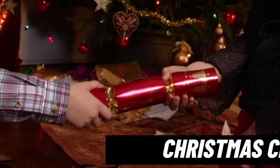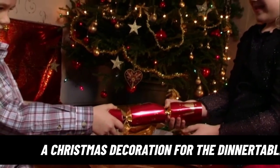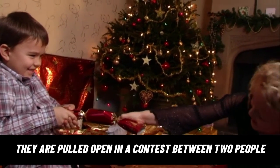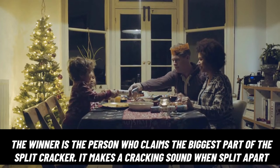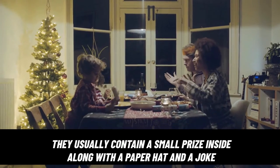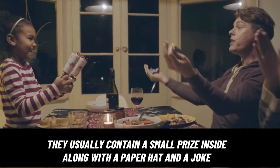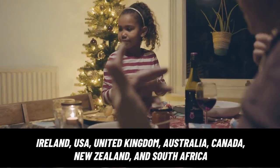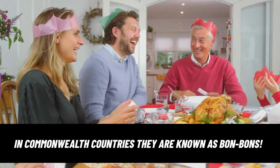Our next Christmas treat is not one you can eat or drink, but it is one that gives plenty of fun. Christmas crackers. These are a Christmas decoration for the dinner table. So what do they do? They are pulled open in a contest between two people. The winner is the person who claims the biggest part of the split cracker, and it makes a cracking sound when split apart. And they usually contain a small prize inside, along with a paper hat and a joke. They are popular in Ireland, the United States, United Kingdom, Australia, Canada, New Zealand, and South Africa. And in Commonwealth countries, they are known as bonbons.